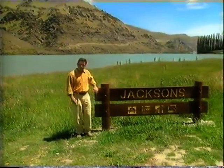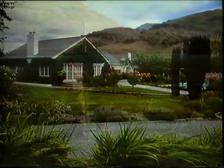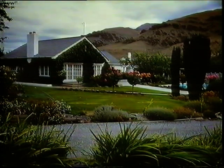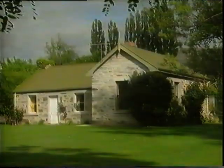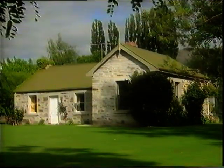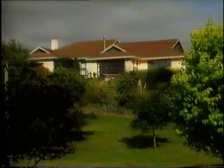Kevin Jackson put down roots here. His lovely English-styled home would have suited him fine for the rest of his life. But after being here 20 years, the Clyde Dam and Lake Dunstan sank that dream. Kevin bought a new property, which also has a long history, with a 19th century stone villa and a 20th century bungalow.